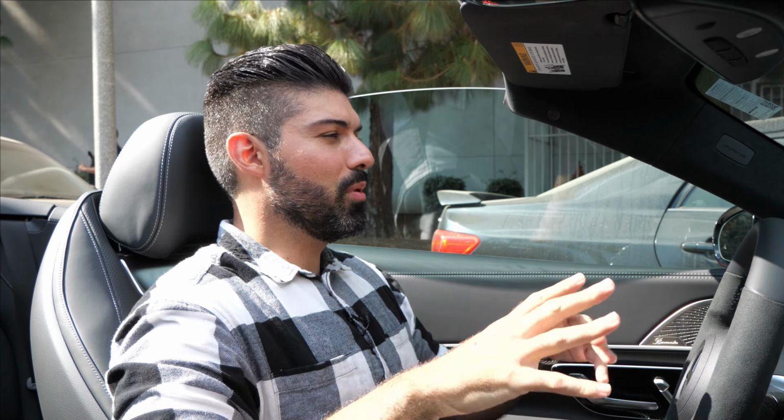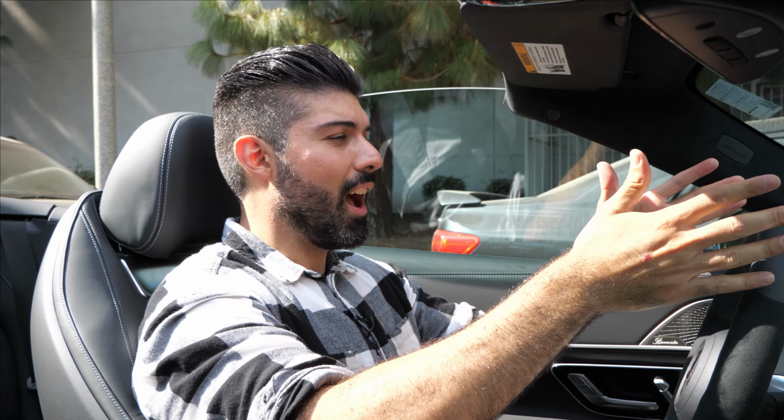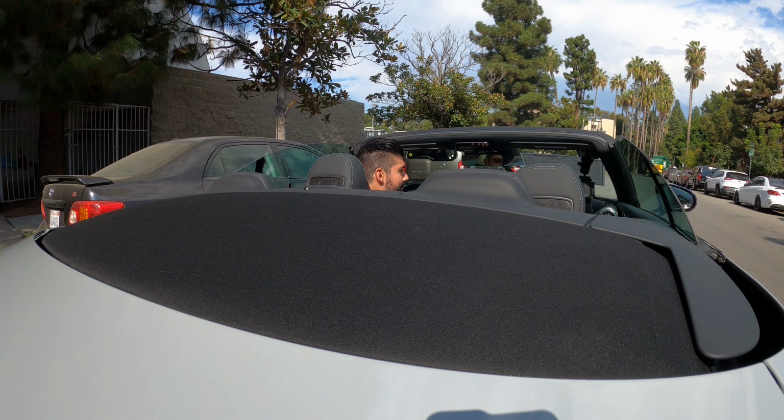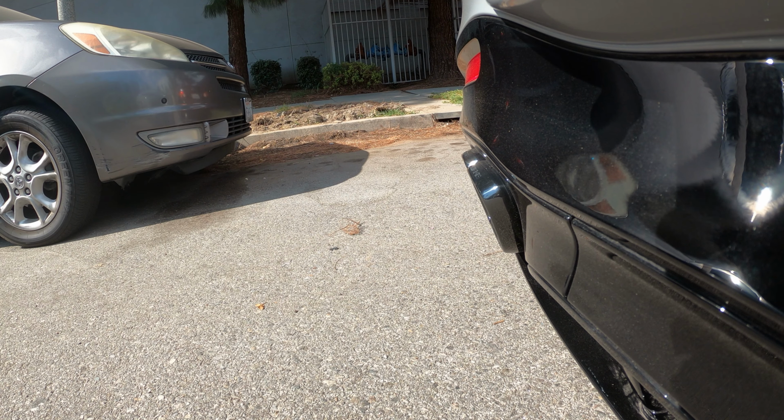Now, as far as visibility, it's fantastic. Great out the front. You do get that big power bulge hood out in front of you. Out the back, there's nothing to impede. Out the sides, this has a fantastic 360 degree camera system. All of the angles are covered, so no issues as far as visibility goes.